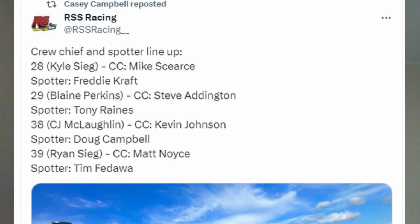And now we're going to jump on to the next story of today's episode as we're talking about RSS Racing. Earlier tonight, they revealed their spotter and crew chief lineup for 2024. So for the 28 car, they'll be driven by Kyle Sieg. Mike Skeers is going to be the crew chief, and Freddie Kraft, a longtime spotter, will spot for Kyle Sieg.